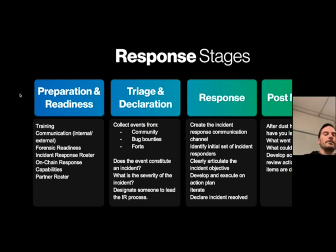And generally incident response, well, first of all, you've got to be prepared and ready. That means you have training, you have communications channels, there's forensic readiness, you have the right logs that you need in order to respond to an incident. You know who you need to call. This is particularly important in Web3, which is often handled by multi-sigs, where you have 5 developers and 3 need to sign a transaction before any action is taken. You need to know.